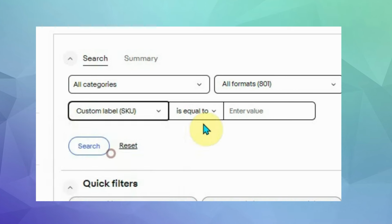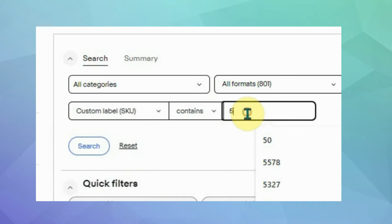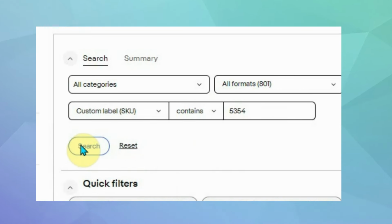And then when I've listed everything, I will refine my listings by the SKU containing 5354. So that will give me a list of everything out of this lot, and I'll be able to see how many listings there are. So say there's 20, I'll then divide the total cost price of £21.78 by 20, which is the number of listings, and that's how I work out my individual cost price. I don't assign any price to anything that I don't list.